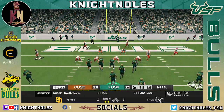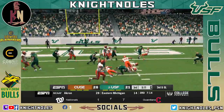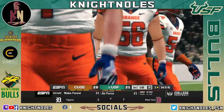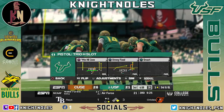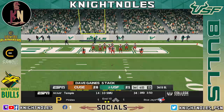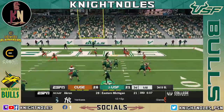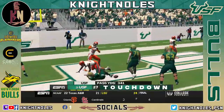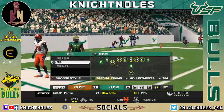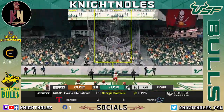From the 4-yard line, second down. Out at the 3-yard line. This is the 10th play of this drive. Got his receiver, touchdown. We'll be tied with the extra point. And he hits the PAT.